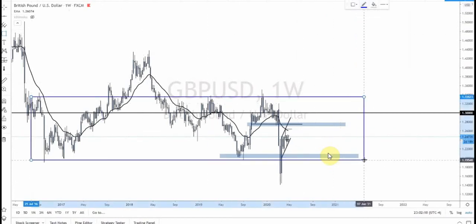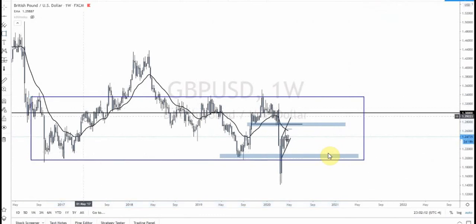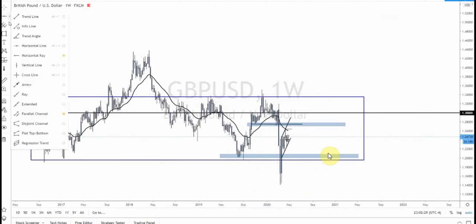This is what I see as the overall structure. We had a false break, came back in, and then a false break, couldn't make that higher low, higher high sequence, broke back in, tested, drop, tested, drop, tested, drop. And now this is so yeah.